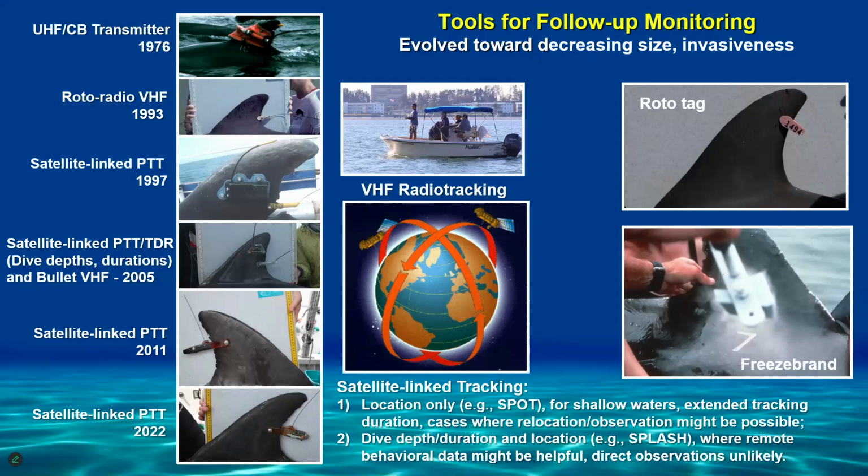For tracking purposes, the ability to use electronic tags has evolved greatly over the decades, from the very large CB range transmitters that were used in the mid-1970s to VHF radio transmitters that can still be useful for going out and doing direct tracking of the animal if you know where to go to look for it. But we prefer satellite link transmitters, and these have evolved from large packages that cover much of the fin to small tags that are pinned through the trailing edge of the dorsal fin and operate off a single AA battery.